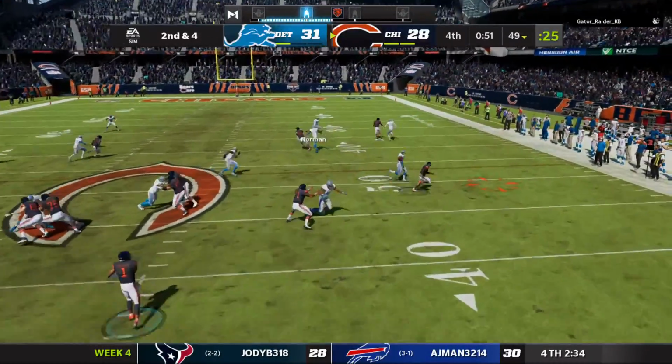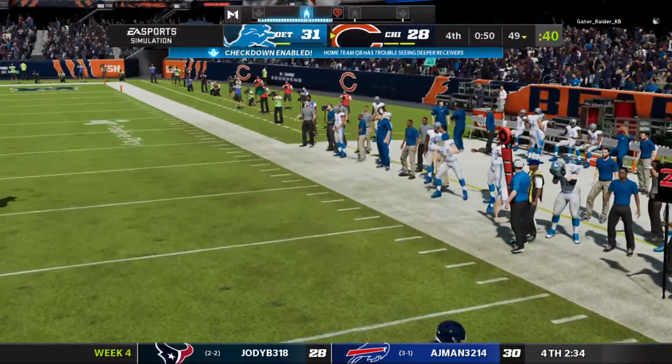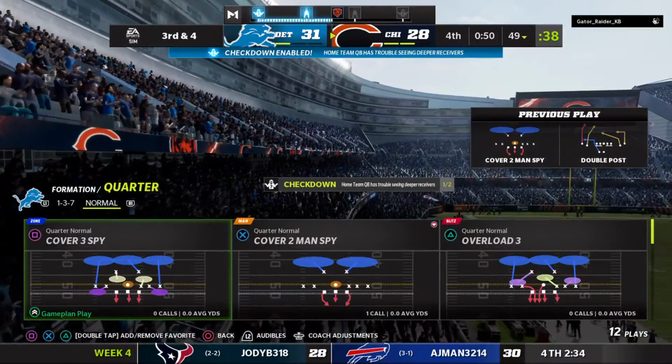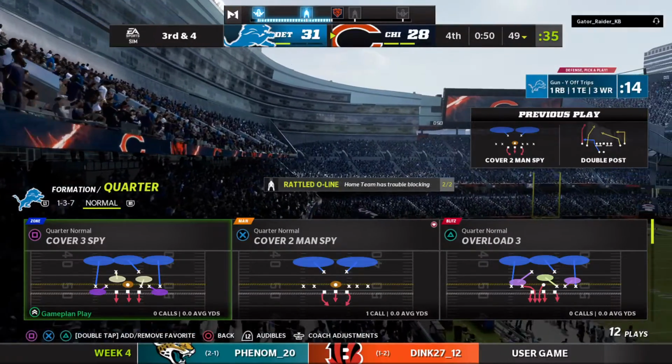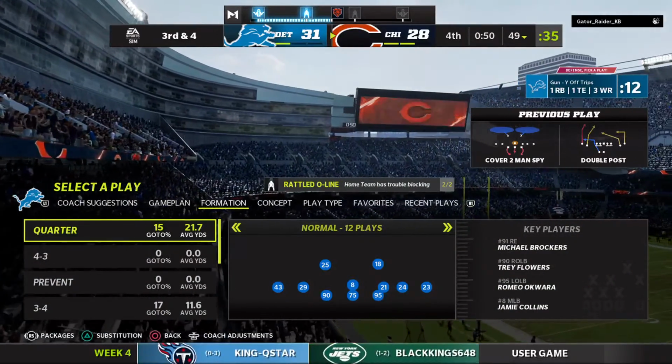Tagovailoa. And that one going to be off target and incomplete. Trying to get it to Tariq Cohen out of the backfield. And it's 3rd and 4. So he's unable to complete it there, and just not the game that you would expect from him.